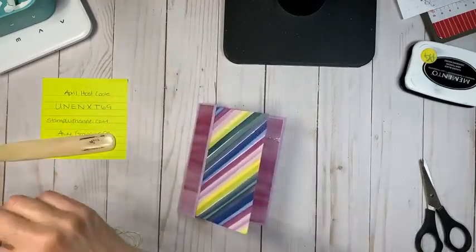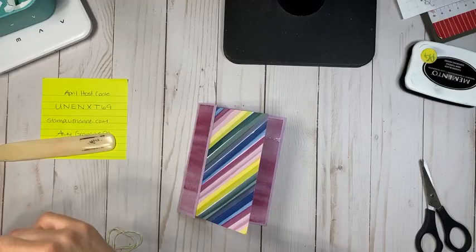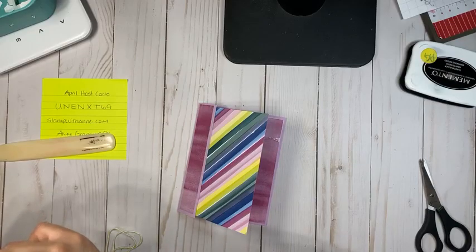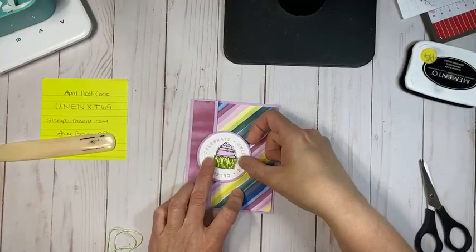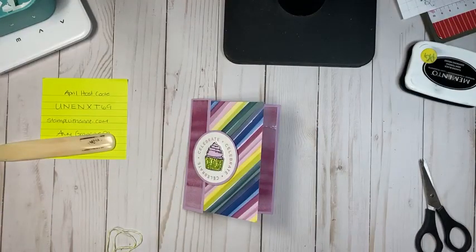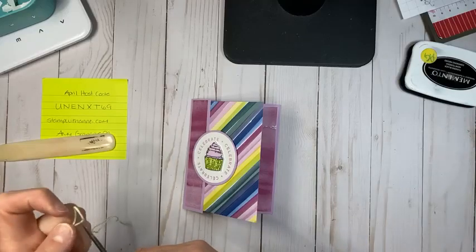So this is a great way to use up designer series paper. Obviously we're doing it for a birthday card, but you could totally use this for a Christmas card. I could see it used for a thank you card. You could even probably put a pocket inside and make it a gift card holder.